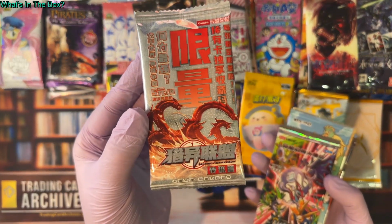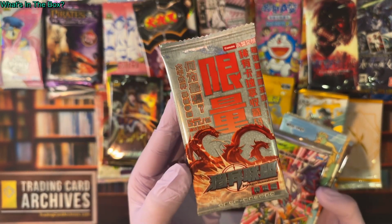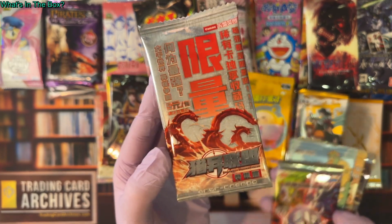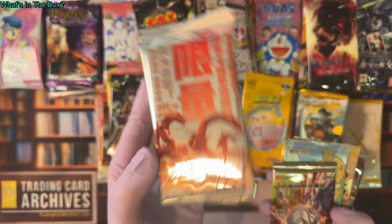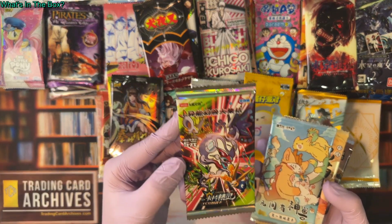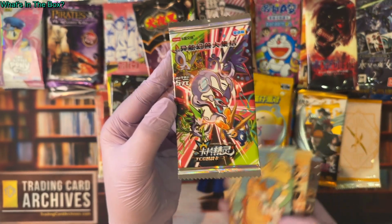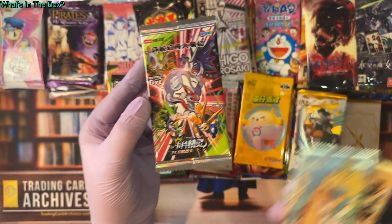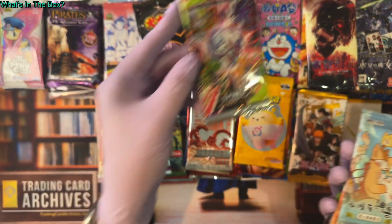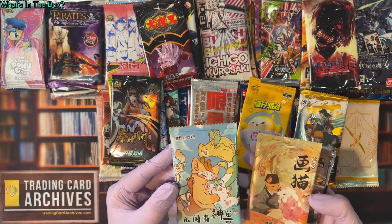Abnormity Hunter League. This is a set of trading cards for cryptids, like jackalopes and that kind of thing. Really an interesting set, but very much a cryptid set. This is Cardmon. This is like Pokemon in China, but it's not a copy of Pokemon. It's its own separate game. It just uses a lot of the same artwork styles and things like that.